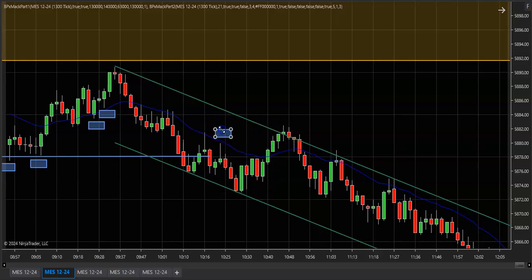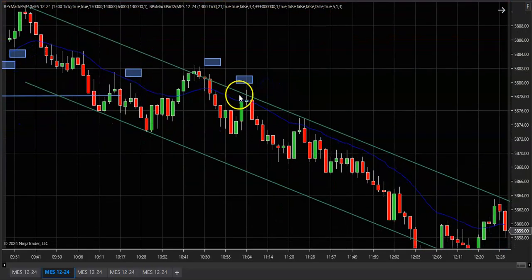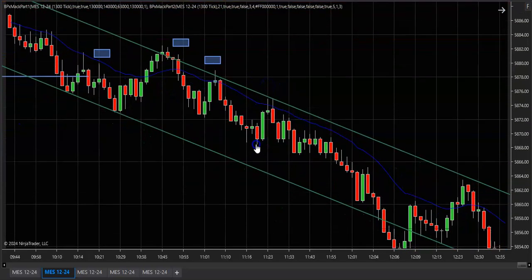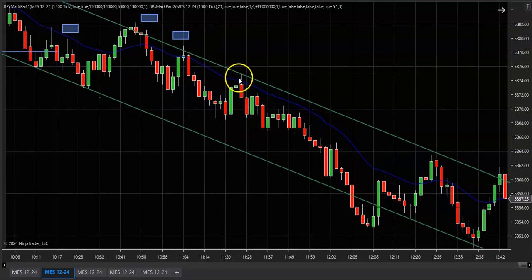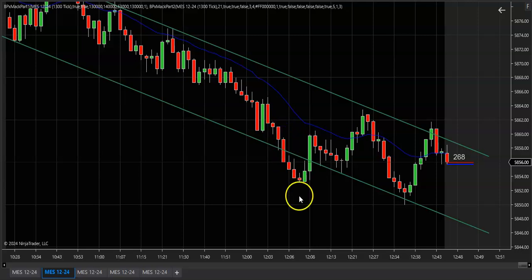And then this one's probably the nicest one. You get a second entry short, lower high, and then you get a nice failed second entry long right there, confirming that trend line. And it's off to the races.